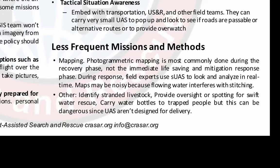But later, once you hit that recovery phase, then that becomes very, very valuable. And that recovery phase is usually when they've rescinded the evacuation order. So saying, I need to get in and violate the evacuation order and put myself at risk and stress out the responders who have to worry about people coming into the evacuated area because we're going to get the photogrammetric mapping of the area? No, not so much.